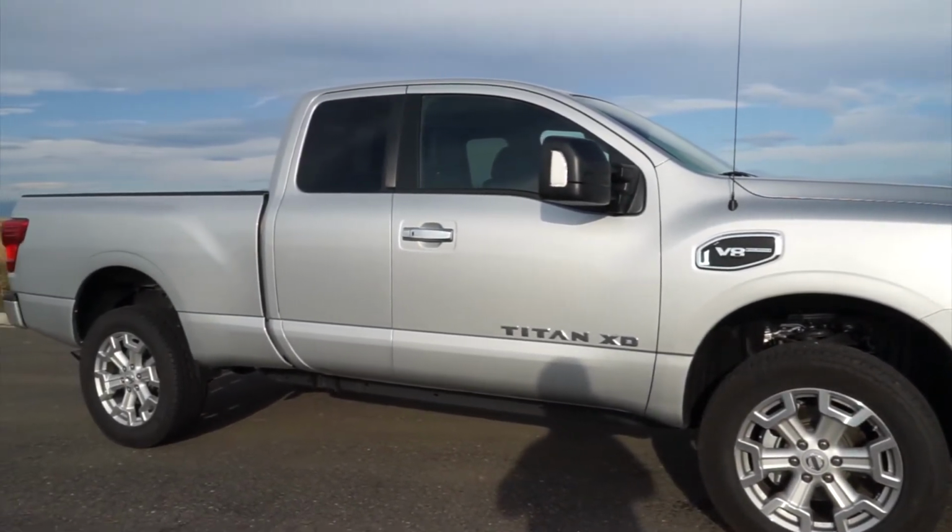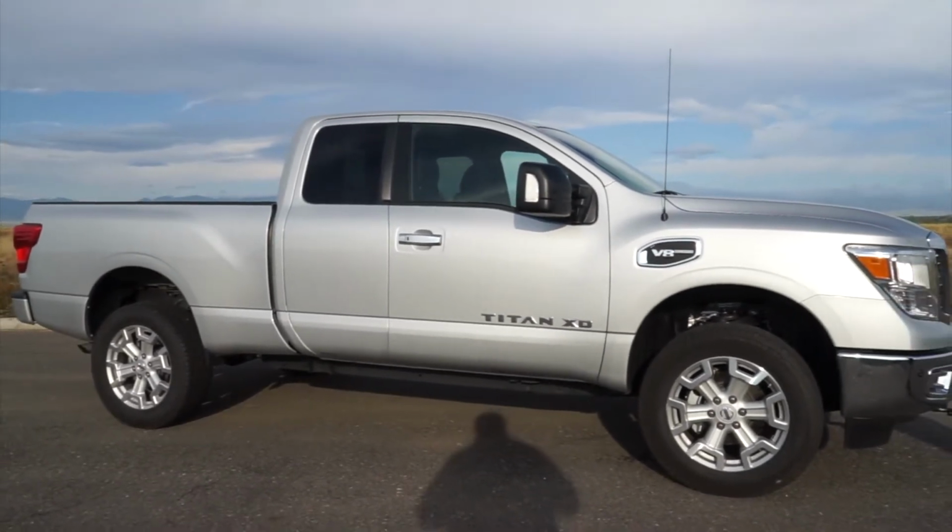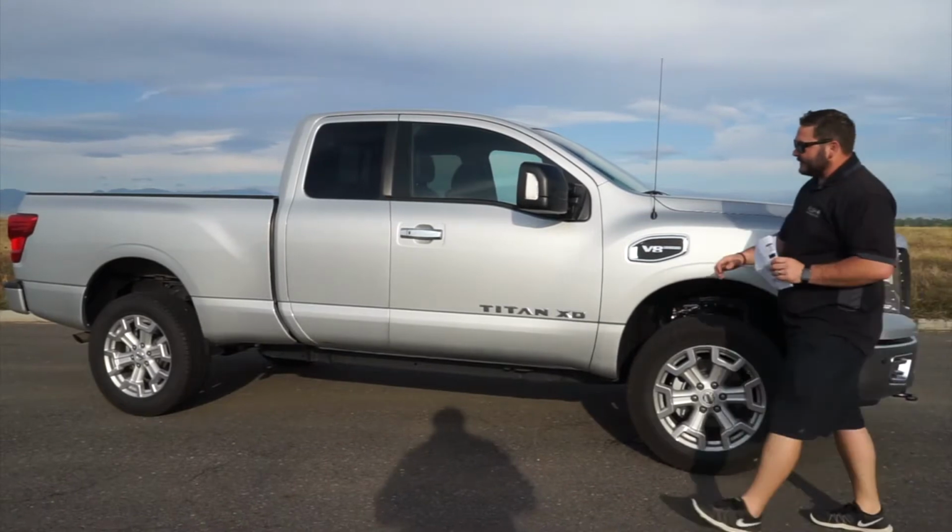This, of course, does come with the V8, which they have changed for this year. We actually drove a Pro 4X a little bit earlier, and they've revamped the V8 for this year.